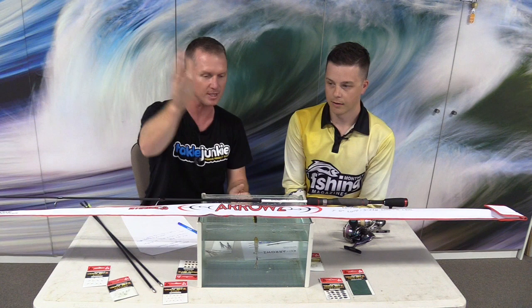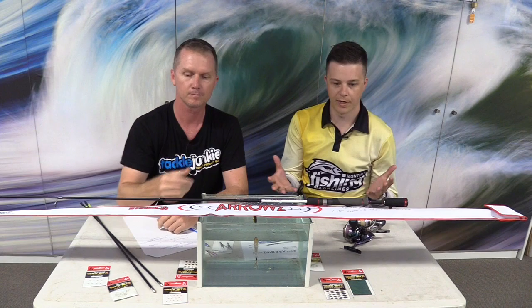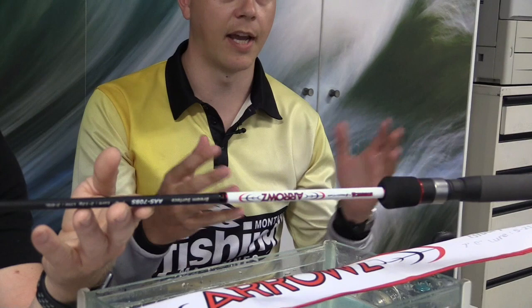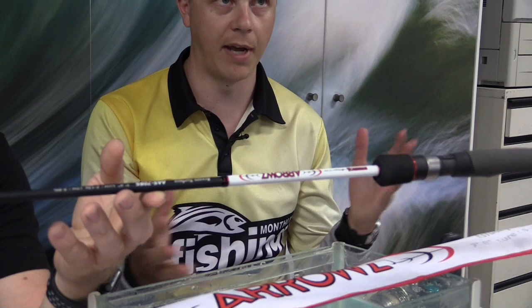Tell us about how many rods there are in the range and how they're built. Yeah, so there's 14 rods in the series, four different individual series or categories amongst them. So there's a brim specialty, a barra, an estuary, and an offshore, each just catering to those specific techniques and markets, designed to do both bait and lure fishing, but really specialty areas in each of those little categories.